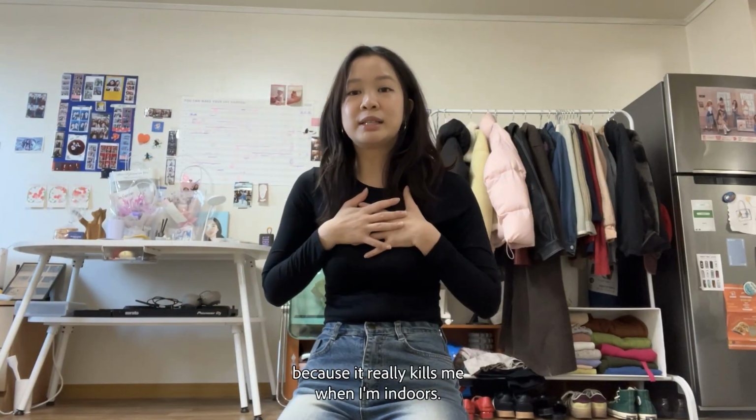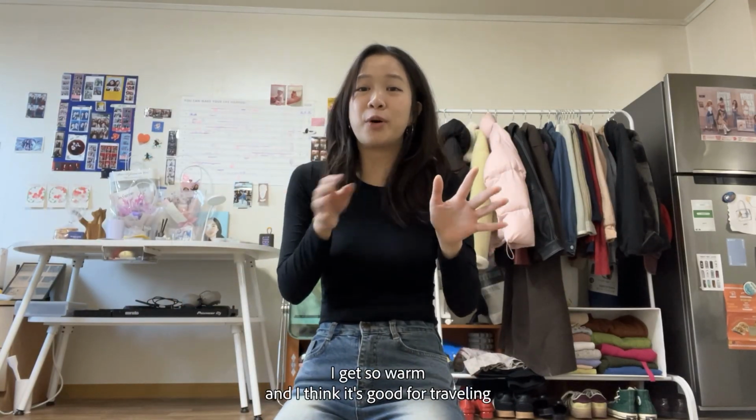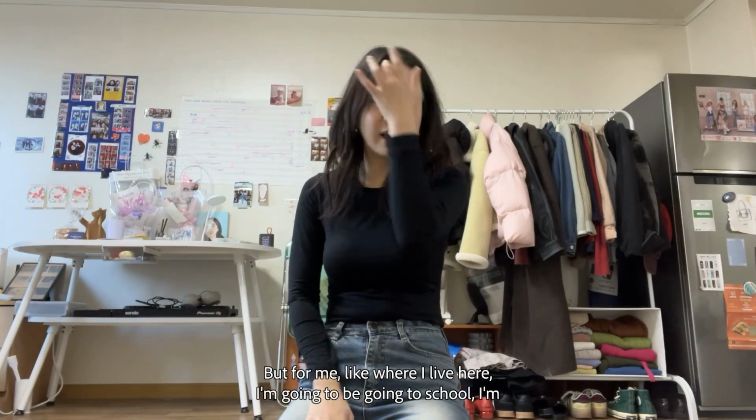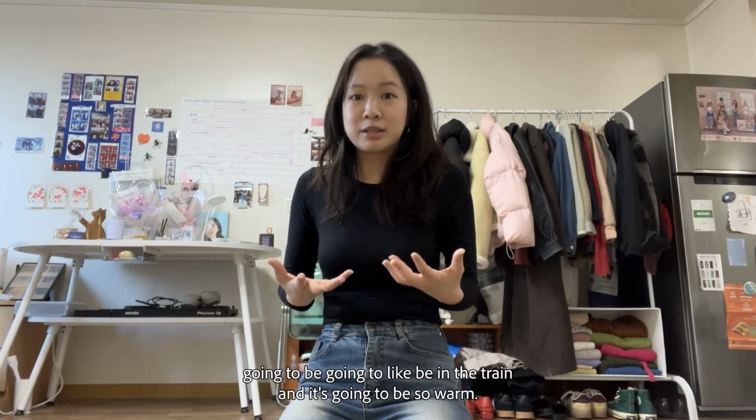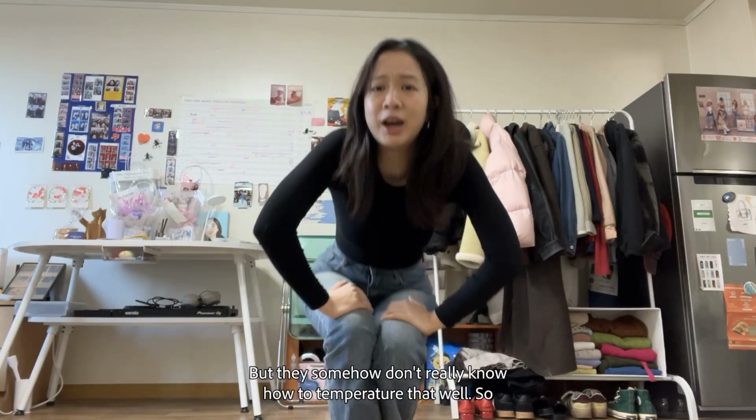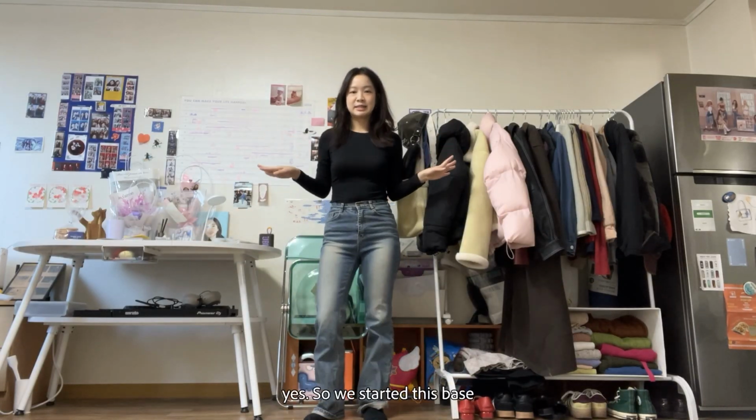And I don't want to wear the thick one because it really kills me when I'm indoors. I get so warm. I think the thick one is good for traveling because you're walking around. But when I live here, I'm going to school, going to work, and being in the train, and it's going to be so warm. They somehow don't really know how to regulate the temperature that well. So yes, we start with this base.